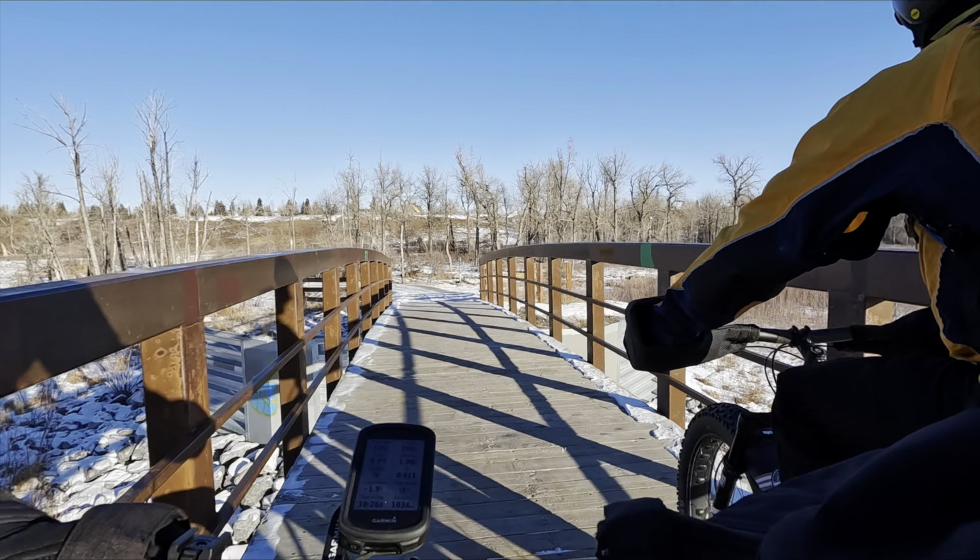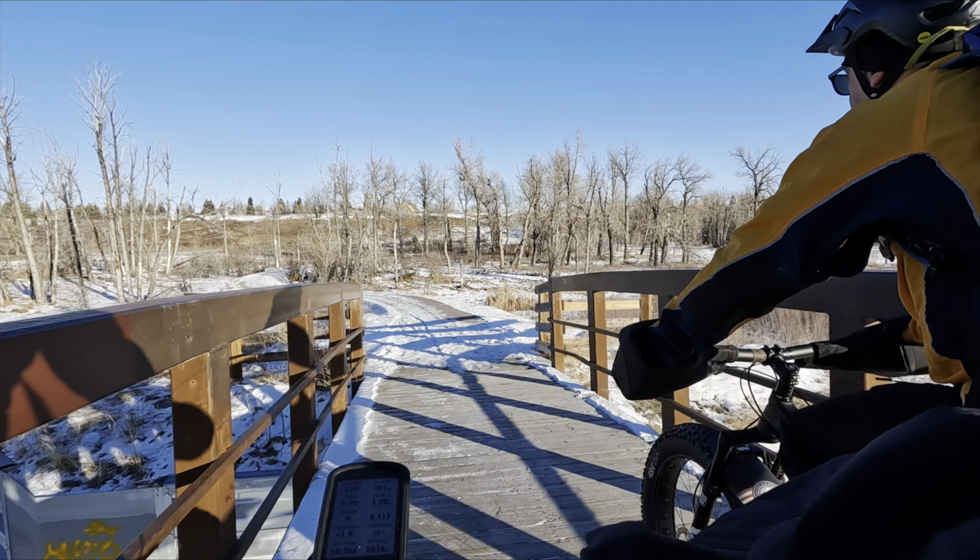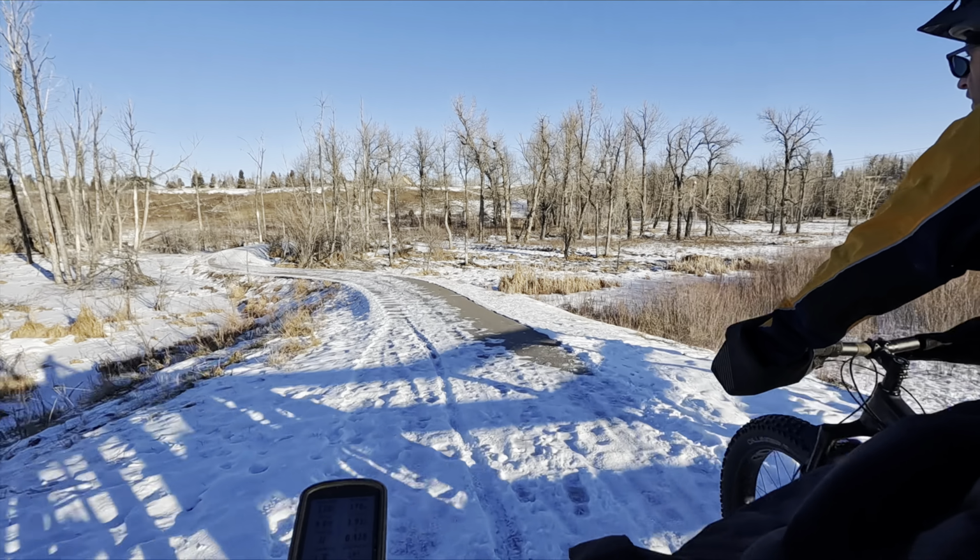This is where I fell in. Yeah, you fell in here last year in the creek, just below this bridge.